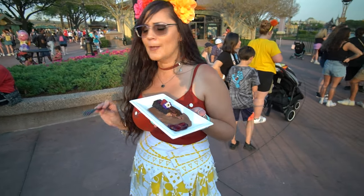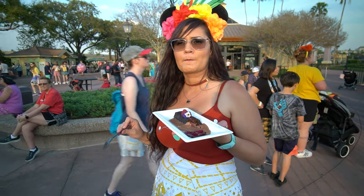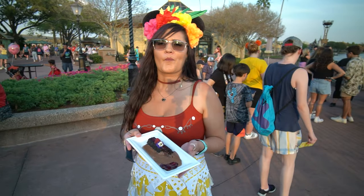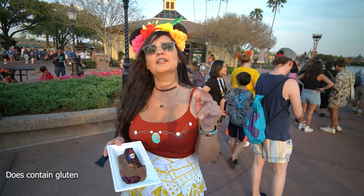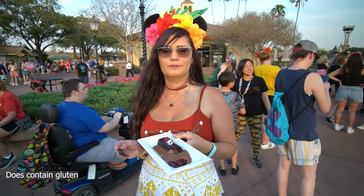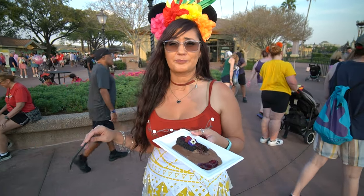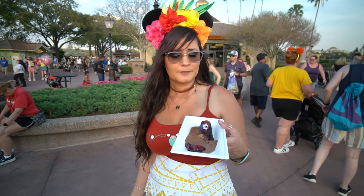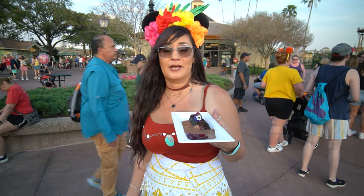It's like a dark chocolate vibe, but it's not that great. Are you getting that gluten-free taste from it? It does give me a gluten-free taste. It's almost like a black and white cupcake, but with raspberry. And I'm not that into it. I'm gonna give it a 1 out of 5. This is not my jam.